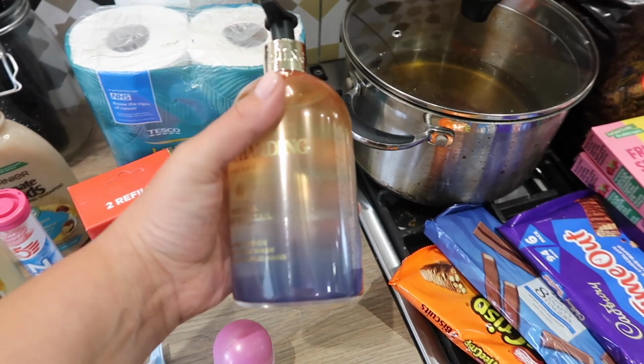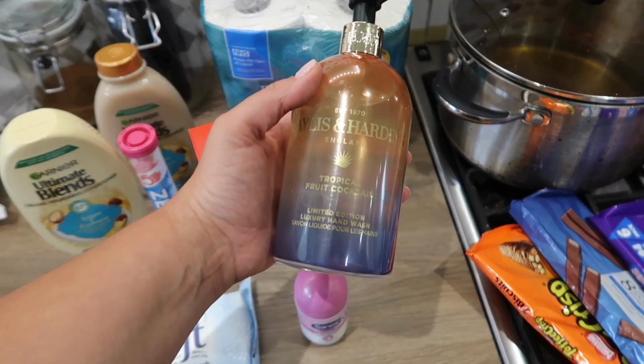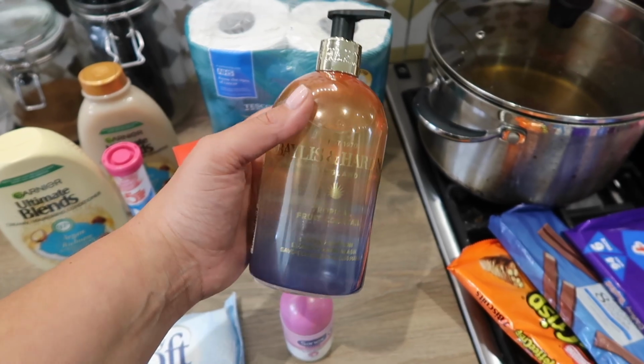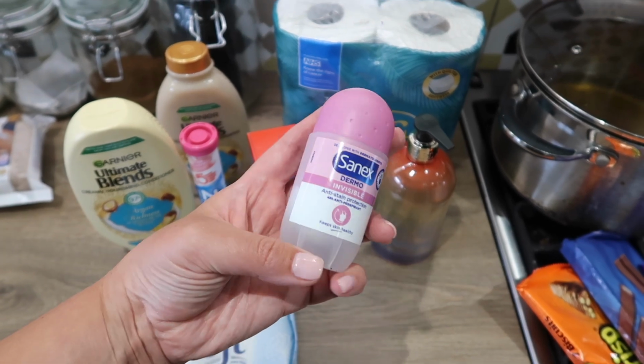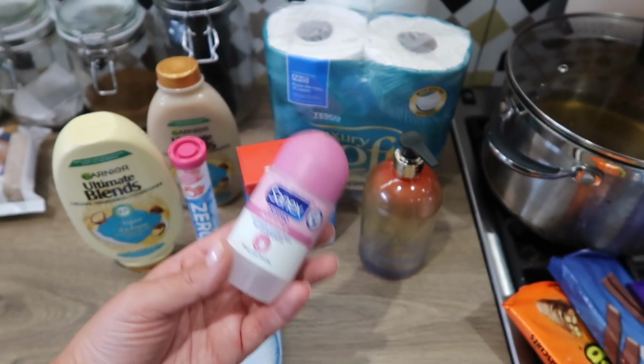Some hand wash, the new Bayliss and Harding scent, tropical fruit cocktail. Actually, I don't think it is new, but I've not tried it before, so they had an offer and I thought I'd give that one a go. And then at the moment, I'm just buying this Sanex deodorant for my gym bag. I needed a new one. They're like £1.25 and I'm really happy with it. So I got one of those as well.